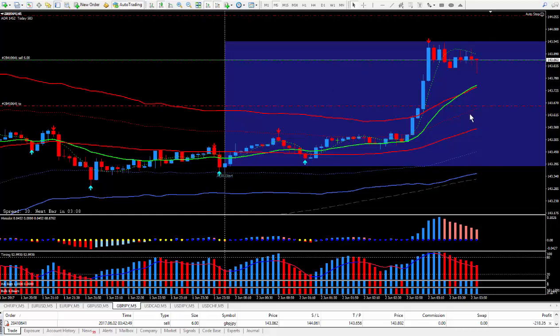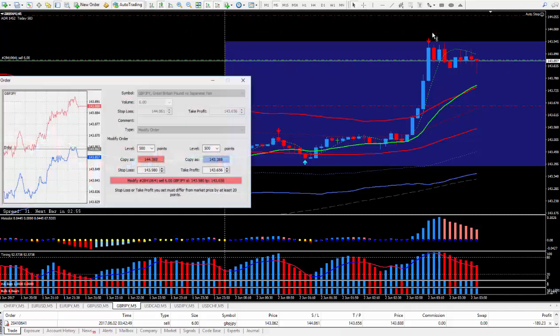So, we'll see how the trade goes. 20 pip target down here. 20 pip. Oh, I'm going to adjust that. I don't need it that high. Just a couple of pips above the swing. Go to about here.